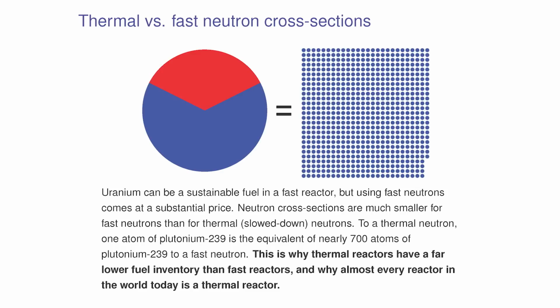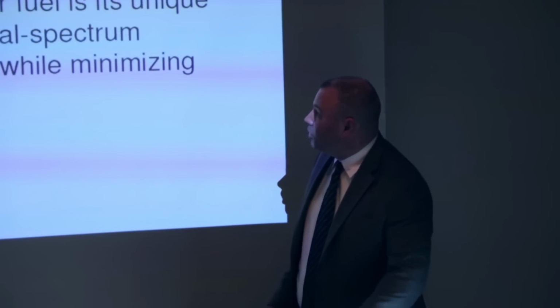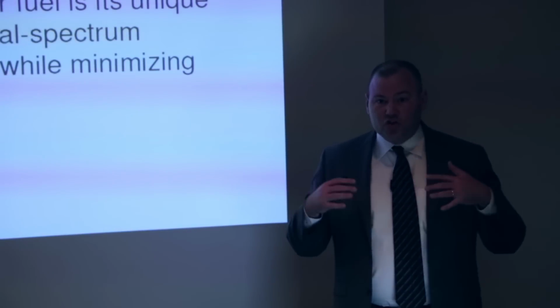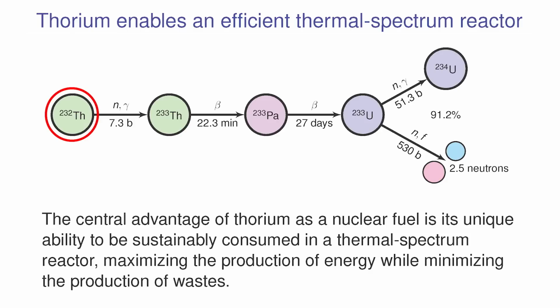But because you can't breed in thermal spectrum, the interest has always been for plutonium breeding to go to the fast spectrum. And I bring this up because thorium doesn't have this issue. Thorium can be used as a nuclear fuel in a reactor with slowed down neutrons, what's called thermalized neutrons. Now there's a few steps thorium goes through on this way.